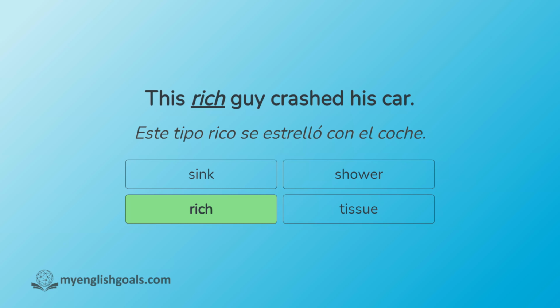This rich guy crashed his car. Este tipo rico se estrelló con el coche.